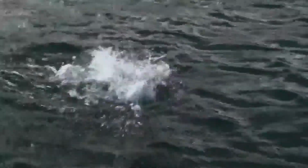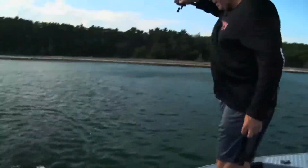Oh, look how fat that female is right there. She's full of eggs. Love it. Looks like she's barely hooked, Ben. She's coming at you. Pretty fish. Chrome as a dime. Beautiful fish.